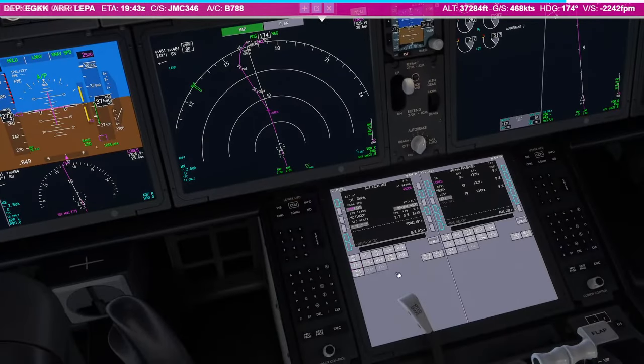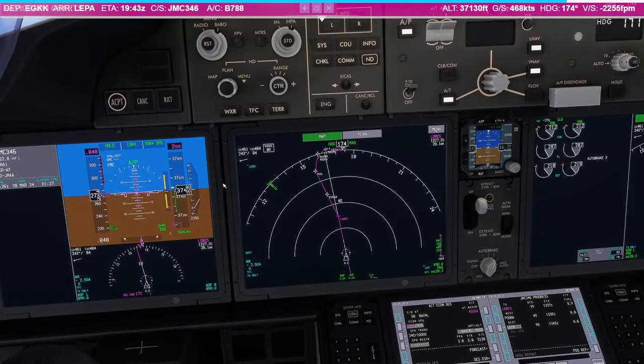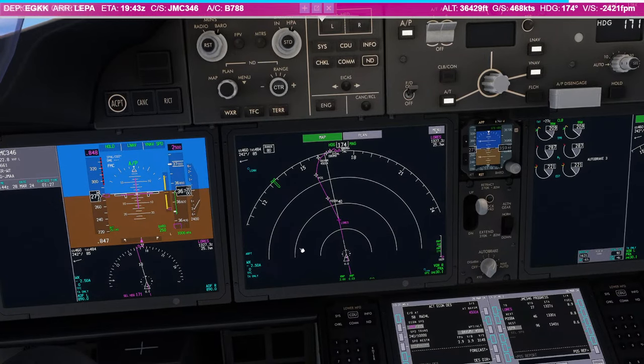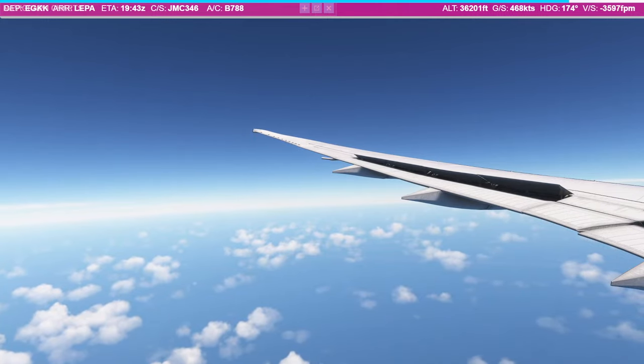So soon enough, it will come up with a message saying, unable speed. You're going to need to do the speed brake. No, it won't. What it's doing is it's in VNAV speed, but it can't actually get down to the altitude, so we're not in that bracket. So I need to get into VNAV path. So I'm going to put the speed brake out.